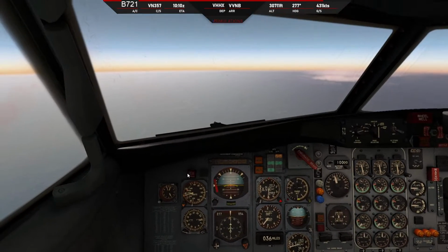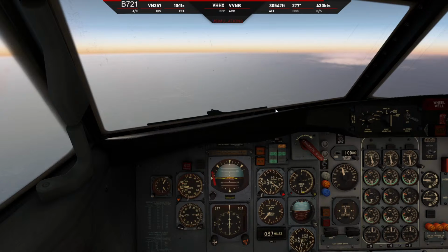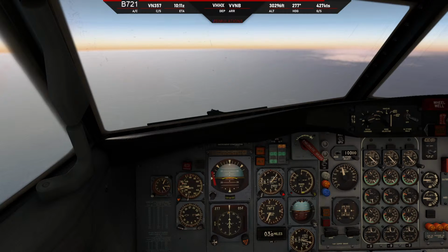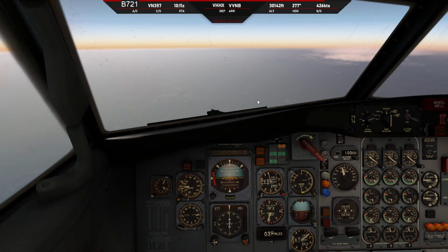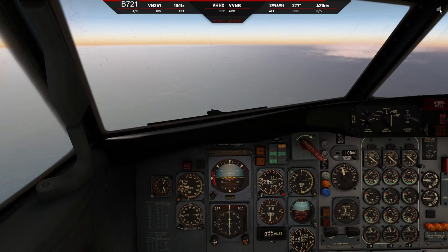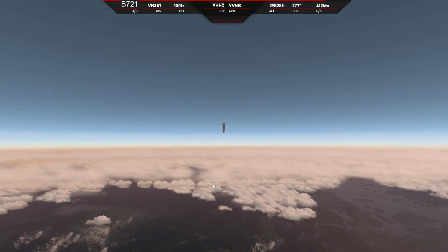Basically, we're going to fly to the NDB once we're within range. We've got to cross over the NDB at 5,000 feet. We've got to pick up this rate of descent. We're way high. We got caught. We're way high. Spoilers. That's right, we're in a 727. Look at this.